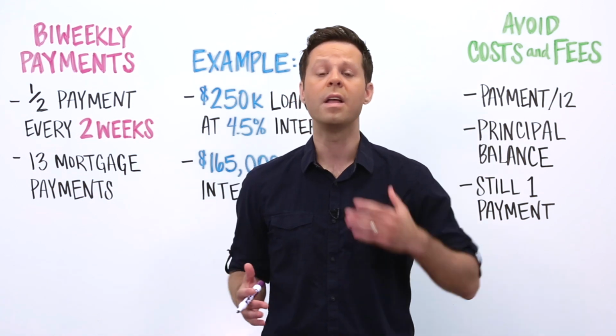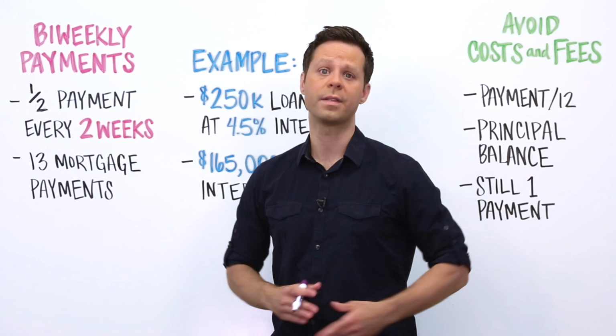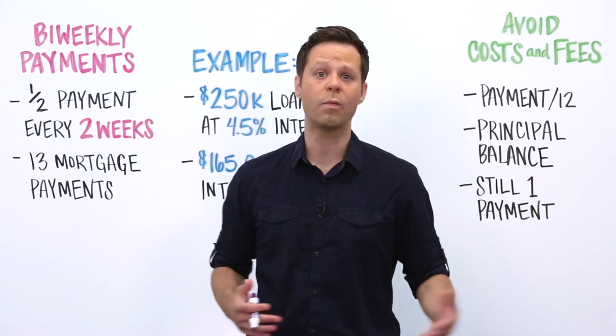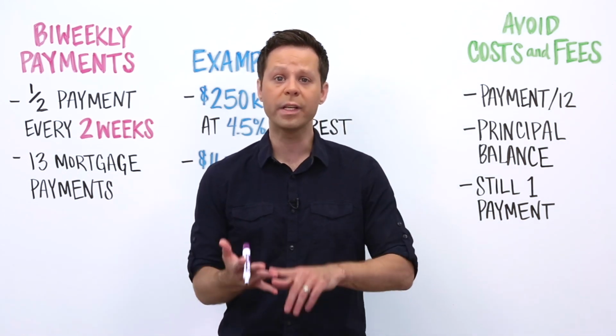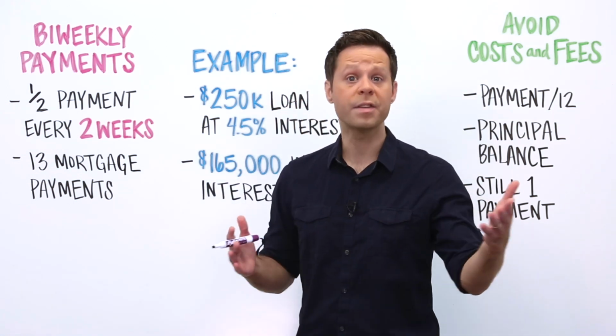A common approach is budget drafting, which is also known as making biweekly mortgage payments. Budget drafting can be a convenient way for you to reduce interest charges, build equity faster, and pay off your loan sooner. Generally, here's how it works.